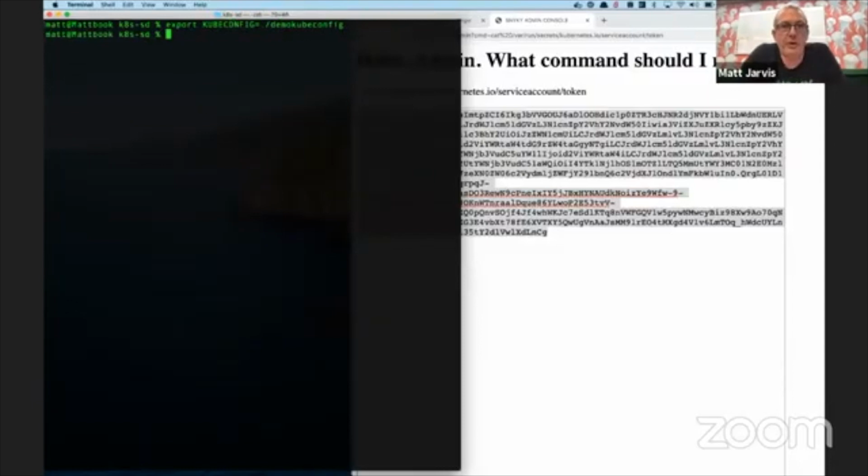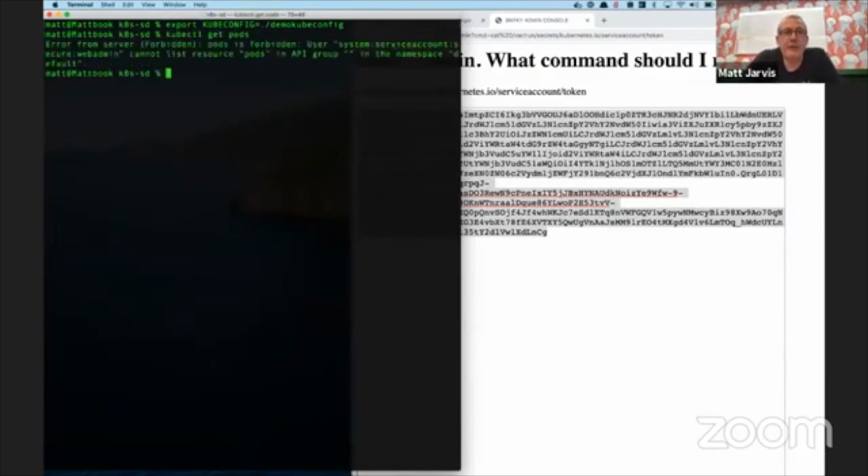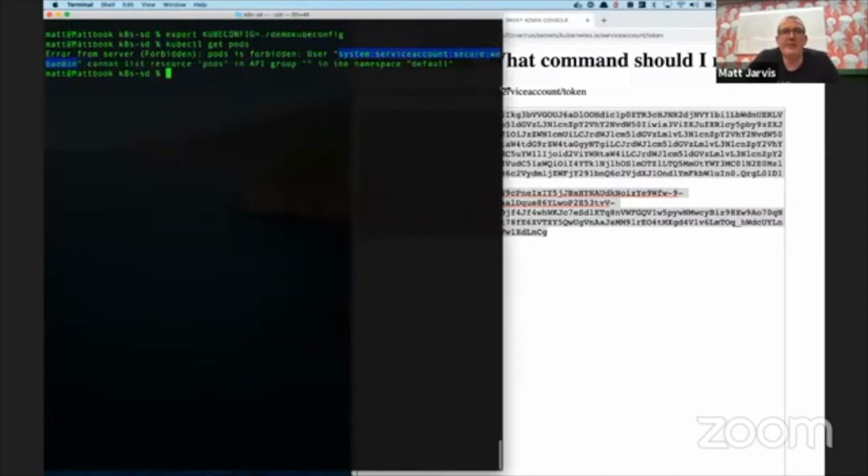The first thing we might be interested in is to see what pods are running. So let's do kubectl get pods in the default namespace. What's interesting here is that we've immediately had an error that we're not allowed to get pods in the default namespace. So the service token hasn't got the permission to get hold of the pods objects. But it has given us some more information, because we can see the service account that token is related to, and that the service account is namespaced into this secure namespace.